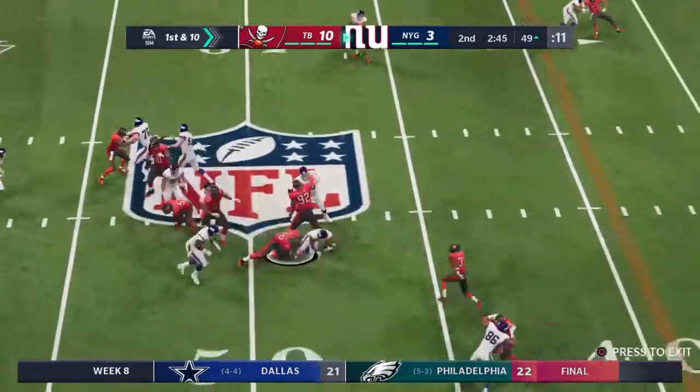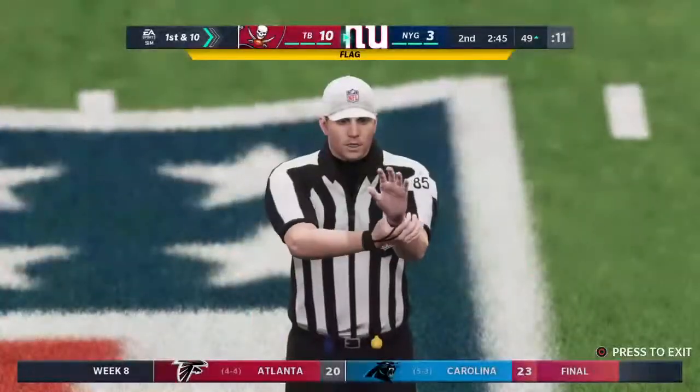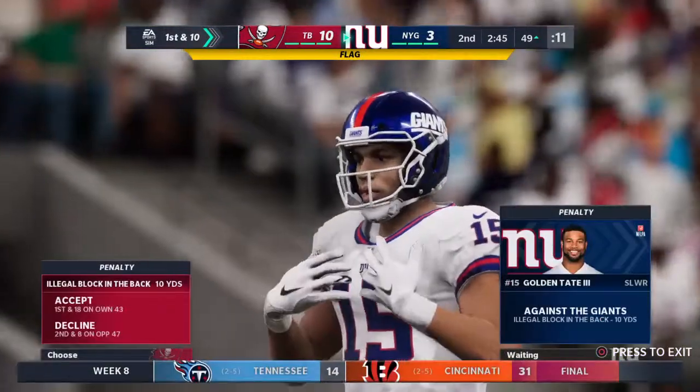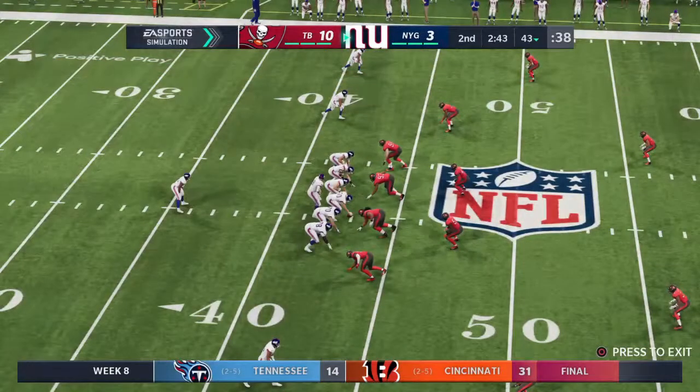On the draw, this is Barkley. And he's going to have just a couple here with a marker on the field as well. Illegal block in the back. Offense. So that one will be accepted.